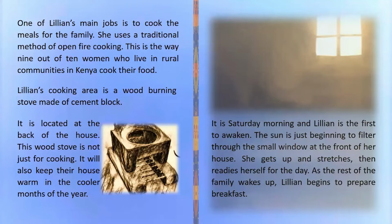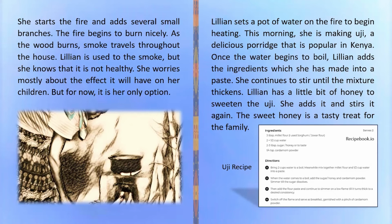It is Saturday morning, and Lillian is the first to awaken. The sun is just beginning to filter through the small window at the front of her house. She gets up and stretches, then readies herself for the day. As the rest of the family wakes up, Lillian begins to prepare breakfast. She starts the fire and adds several small branches. The fire begins to burn nicely. As the wood burns, smoke travels throughout the house. Lillian is used to the smoke, but she knows that it is not healthy. She worries mostly about the effect it will have on her children, but for now, it is her only option.